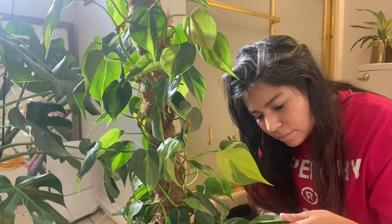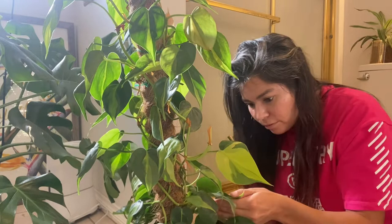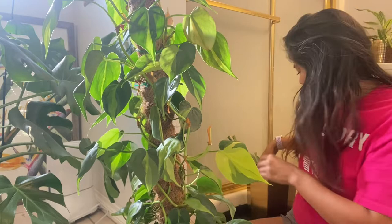Yeah, see, this one just has so many leaves, it's gonna be so hard to look out for everyone and make sure everybody's clean. So freaking sad. This is so much work.